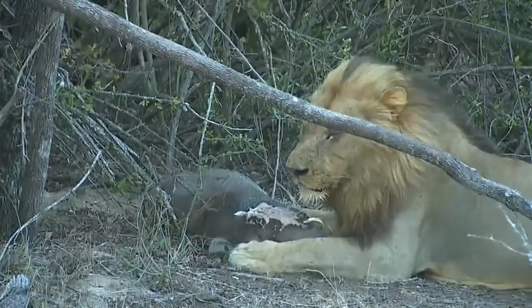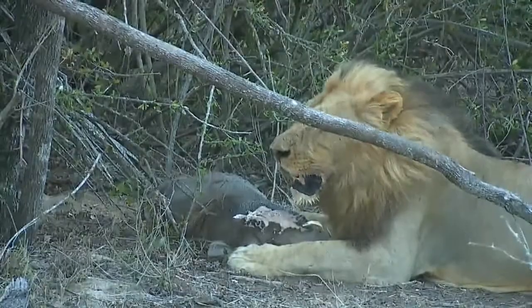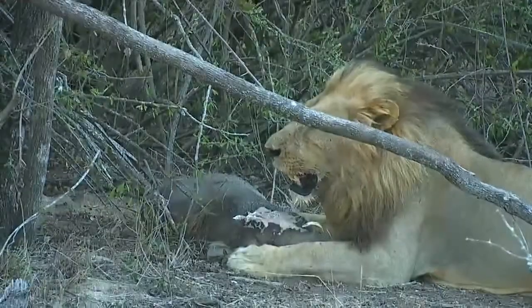Storm is coming. Can hear the wind blowing. So can he. Look at his mane. He looks like a shampoo advert. Or a hair gel advert. Blowing in the wind.